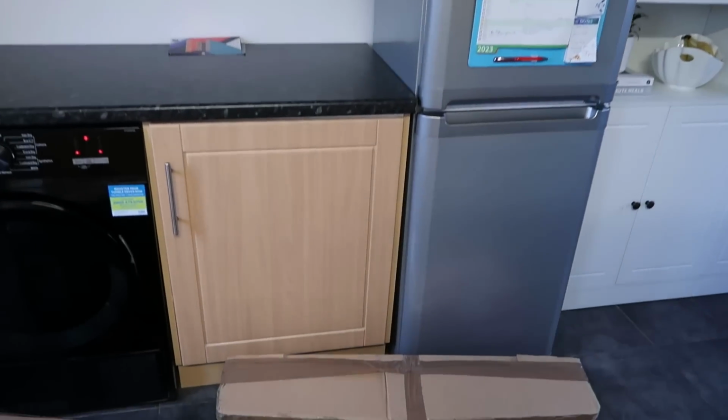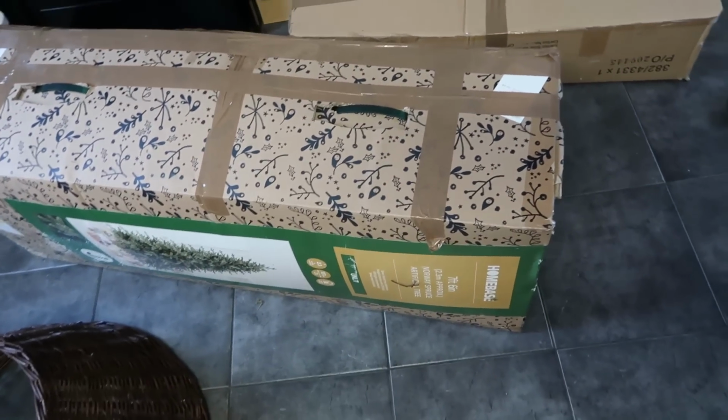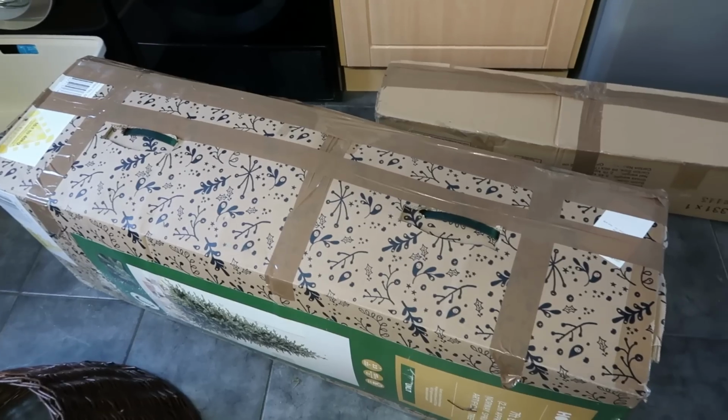I'm not sure if you're able to see what is behind me at the moment. I pulled in the Christmas trees from the outhouse this morning and I think today is the day we get them up.